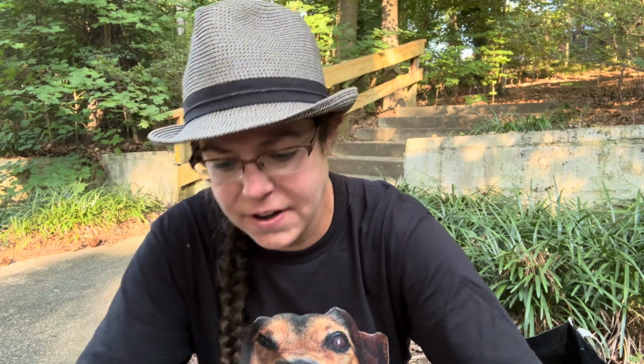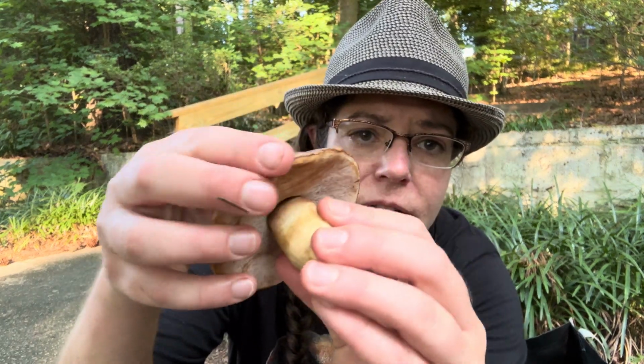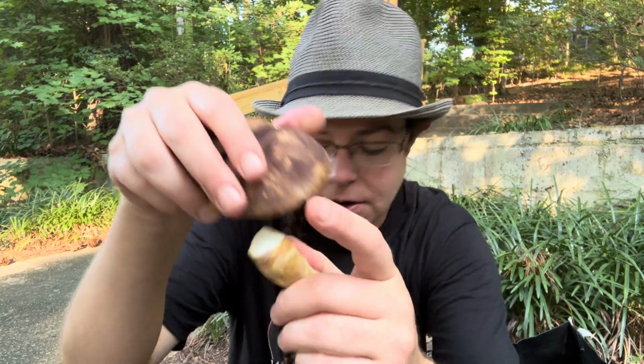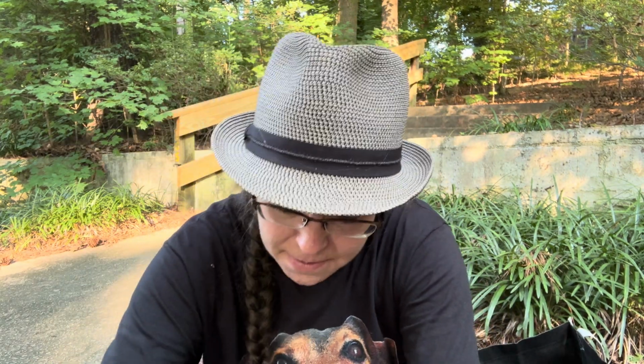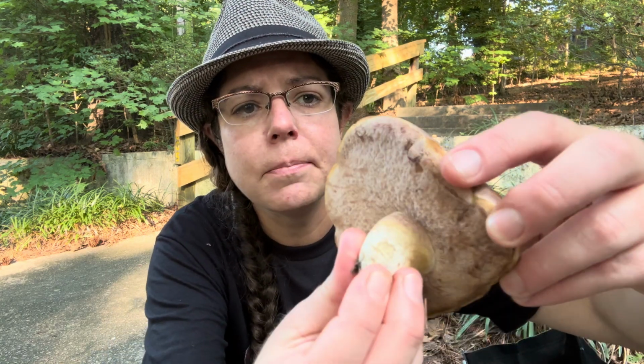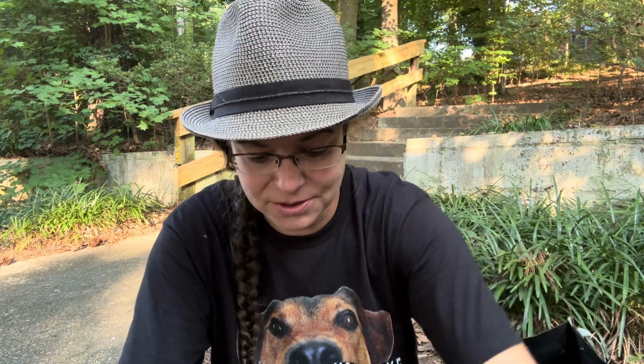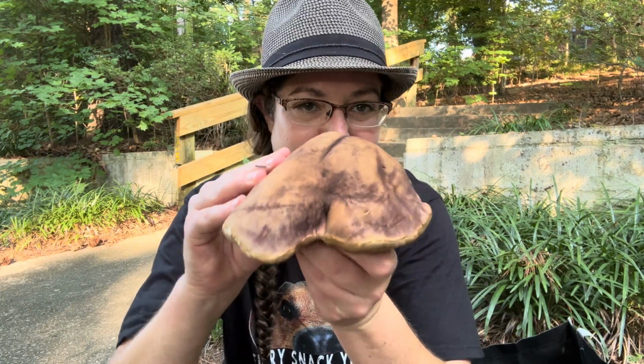And let me see if I can find one that, oh yeah, and also right at the apex you can see a little ring of this almost purpley color. Let's see, this one's slightly better as far as the purple, so you can see just a dusting of that similar lightish purple coloration.